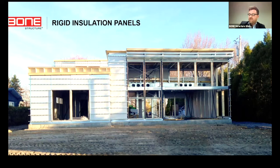So once that foundation's in, everything above that foundation, so all these steel posts, the cross bracing in here, the roof structure, these little accessory steel pieces on the outside, these rigid insulation panels, the SIP panels on the roof, which looks like wood, but that's actually just filled with foam. That is all supplied by bone structure and then installed by the builder.